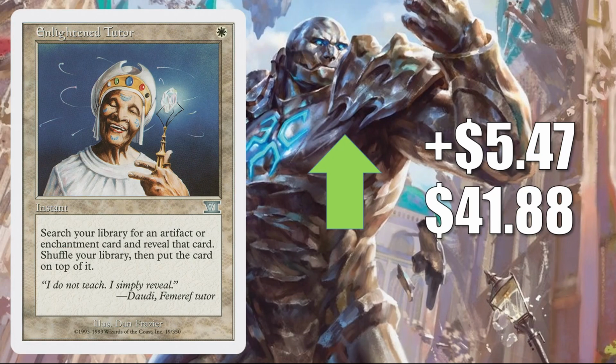Enlightened Tutor from 6th edition, a highly played Commander card, has seen increased play recently in those Sisay, Weatherlight Captain builds using the Core Set 2021 Shrines. Also, you'll find this in Brea builds, and it did get a Tolarian Community College mention as well this week. It goes up $5.47 to $41.88.